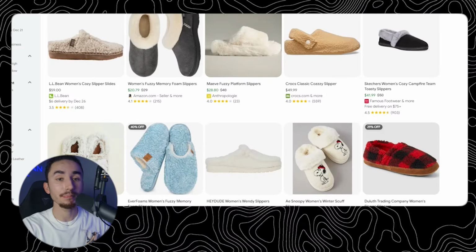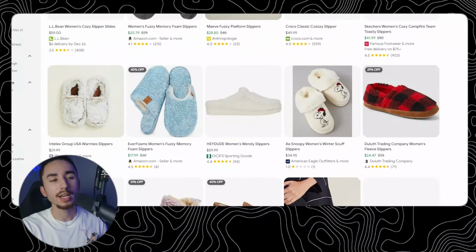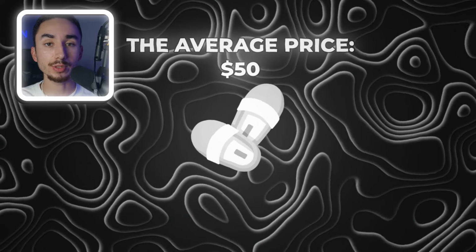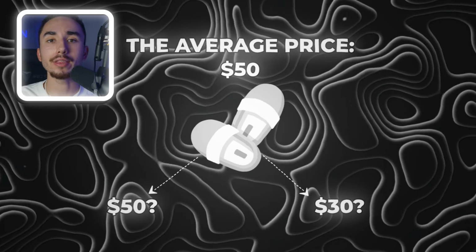And I would say that's about the average definitely on Google Shopping, because we can see some listings for 50, for 60, some 30. So $30 is definitely a realistic price point. So that checks our first box. But let's say hypothetically the average price for these slippers was actually $50 instead of 30. Would I start my price at 50 or would I start at 30 in that case?